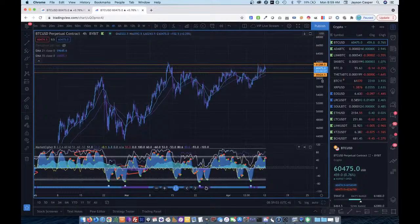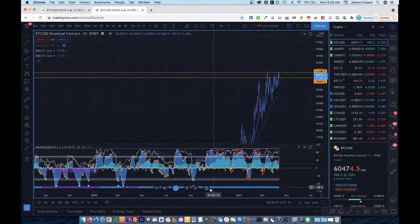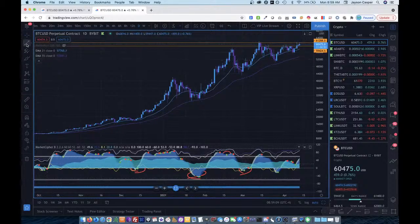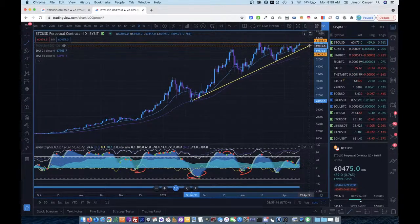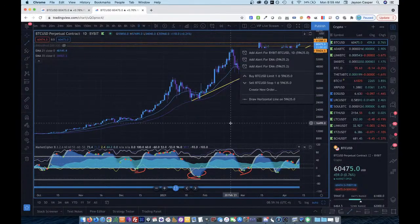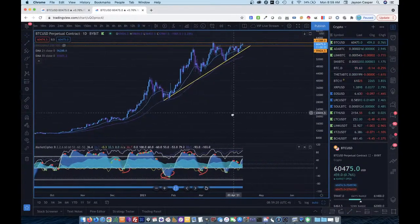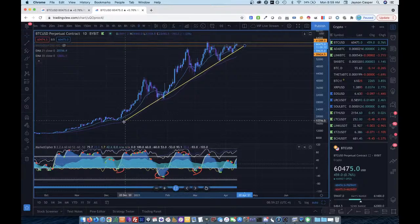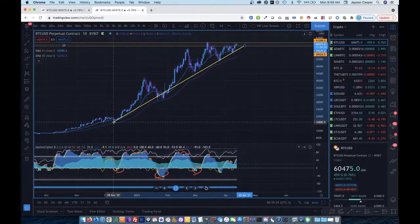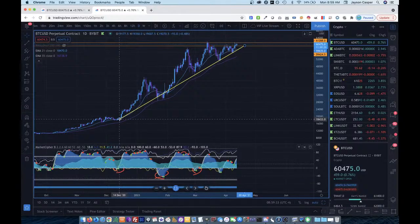Another thing I see here, guys, is the fact that if we just look at the daily time frame, we can kind of do something like this, where we can see that we've been forming this massive ascending triangle, kind of, right? Since really, I mean, we've been trading on this trend line since the end of January, and really we could pull this back even more. Maybe not, depending on how you want to look at this.